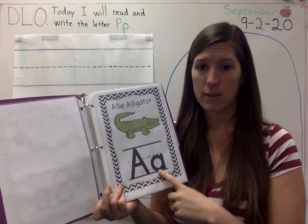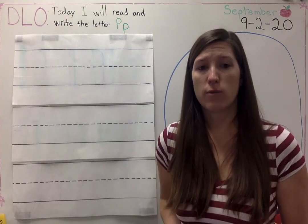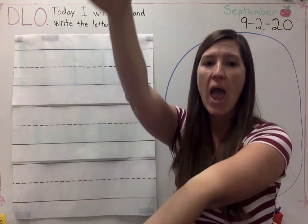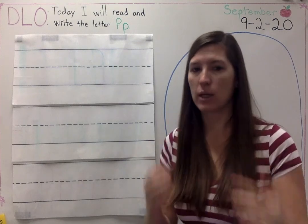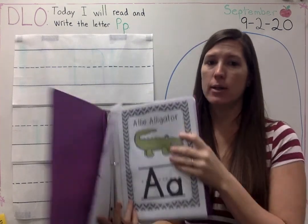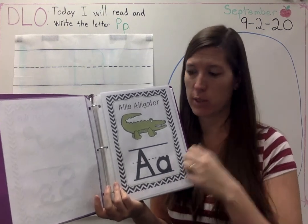A. Alley Alligator. The short vowel A sound is ah, ah, ah. Open that mouth up. It comes from the back of your throat. A is a vowel. Vowels are special because they make two or more sounds.